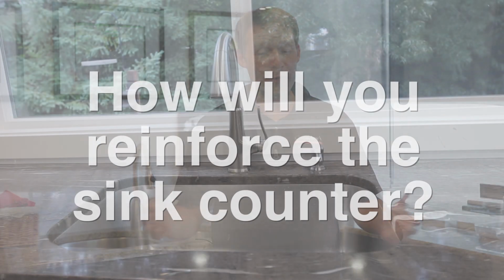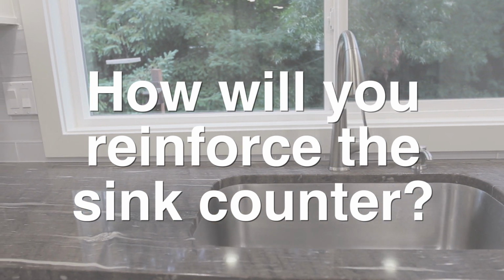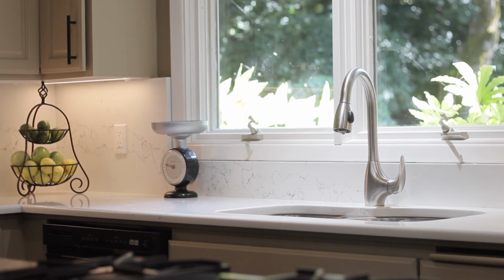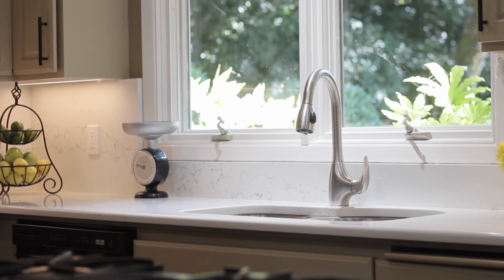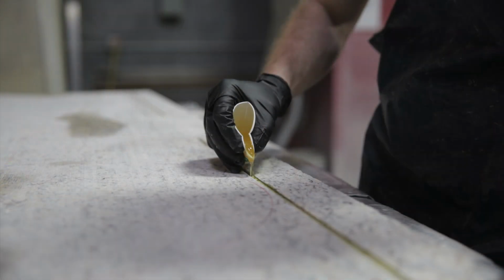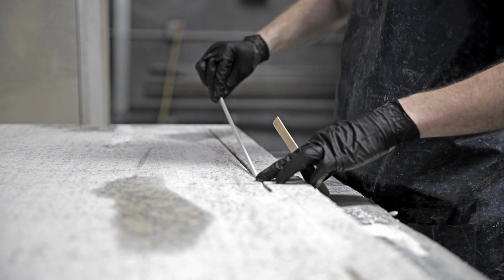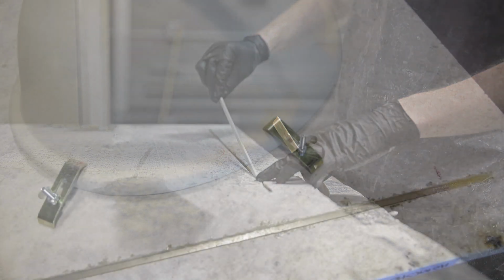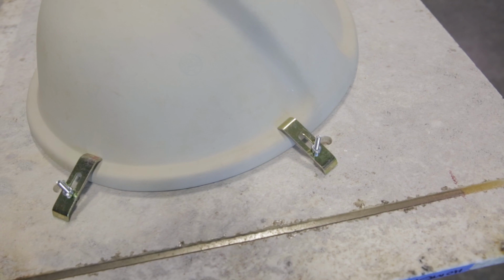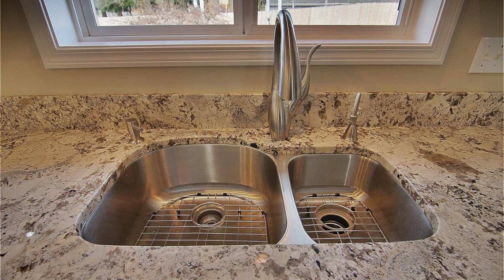The third question is, how is the sink counter itself supported? Now, granite and quartz is really durable, but the thin strip of granite in front of and behind that sink opening does present a risk if it's not properly reinforced. At Crowley's, we cut a groove into the underside of the countertop in the front and back of the sink opening, and then we epoxy a reinforcing rod into that groove. Now, while this is hidden and not seen, it dramatically increases the strength of the counter, ensuring that you have a kitchen you can use without worry.